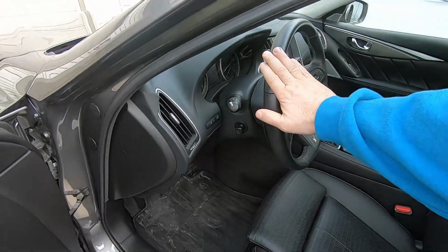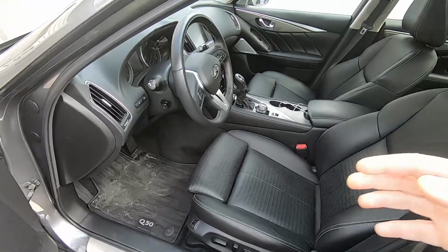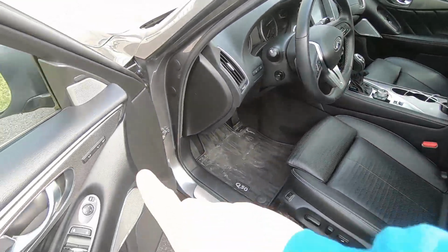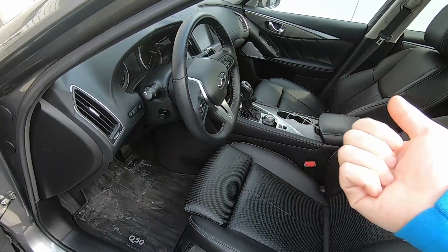Another upgrade we got, again, some of these things are what I had in my premium package of my Q50, is the electronic adjust steering wheel. When you get out, the steering wheel goes up, seat goes back. You can set multiple memory settings for that. I like having that. The other Q50 she went to look at had a manual steering wheel.